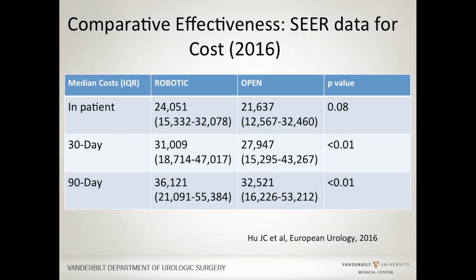So Jim Hu looked at SEER Medicare data and looked at the overall cost of a robotic versus an open approach. And interestingly, within the hospitalization with actual patients that undergo a cystectomy, either robotic or open, not in a trial situation or a comparison standpoint, there was not a difference in cost statistically. A slightly higher number for robotic versus open, but you can actually see the difference in the 30-day and 90-day mortality rate, or not mortality, but cost. Not really sure why. There are some variables I'll talk about, but it was more costly over time with a robotic approach as compared to the open approach, verifying what we found in the trial data.